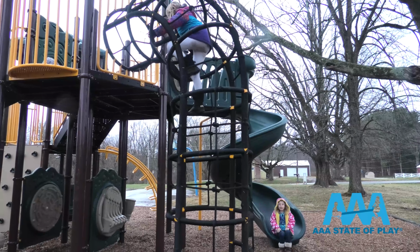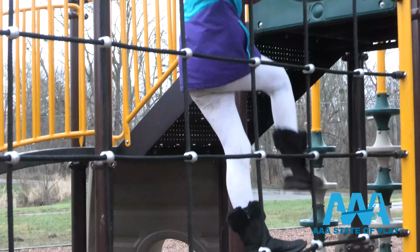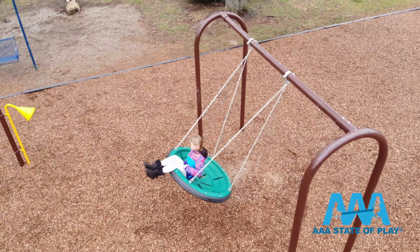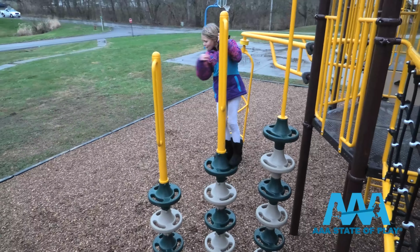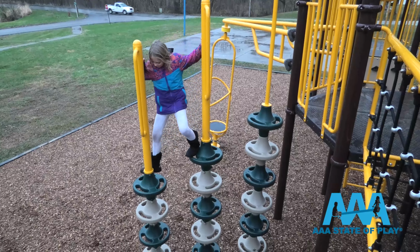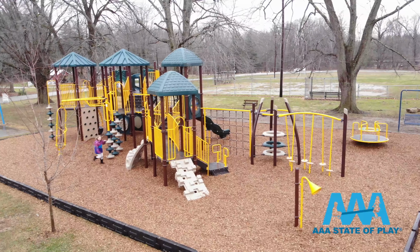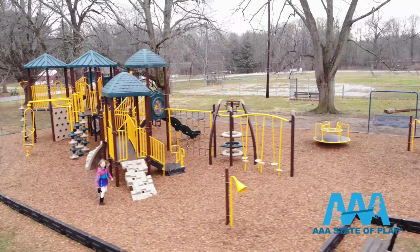Oh my God, we got a couple slides and 2 or 3 rope climbs and a saucer swing, and we couldn't be happier. The community cannot wait to get over here and start playing on it. When you can put in some new elements and new play features and really update and upgrade your playground, it's exciting.